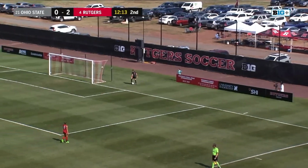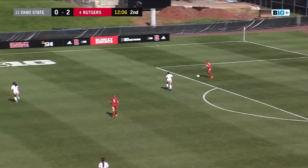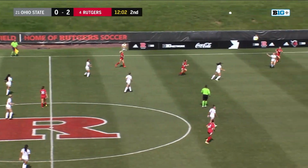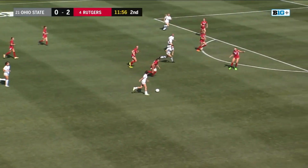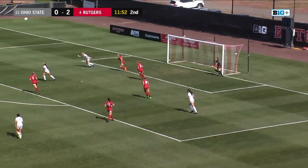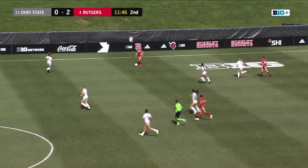Rutgers, by the way, has been called offside 7 times today. It has not hurt the results to this point, with Rutgers leading 2-0, but mentioning things Ohio State might think about, Rutgers will certainly figure out ways to stay onside a bit more. That's from distance, and it pings the post. That was ambitious from Kina Flothra, and very nearly inside the 90.